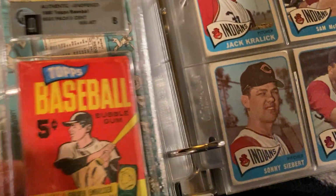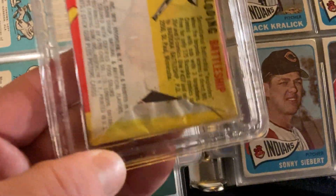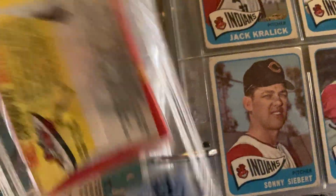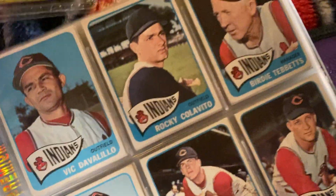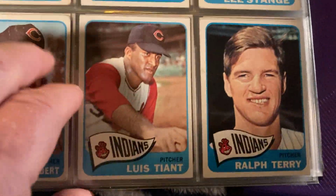And this, the 65 pack I've got, the one thing you can see through there is, oh, we gotta get the right direction. That is Sonny Siebert. That you can see through in the back of that card, which you see his card number there is 96. So they don't list it as a second series, but when we look at the checklist at the end, we'll see who my possibilities in that unopened pack could be.